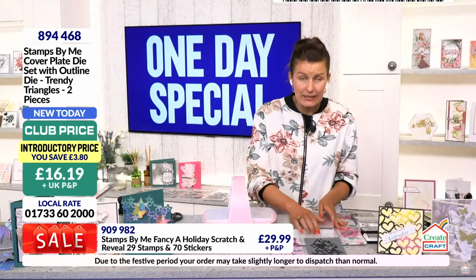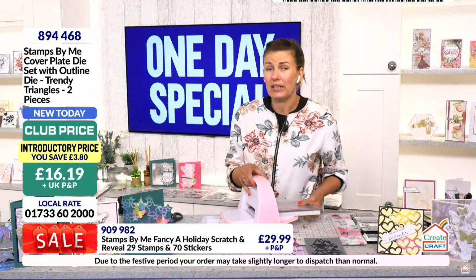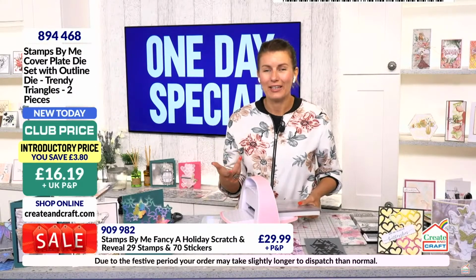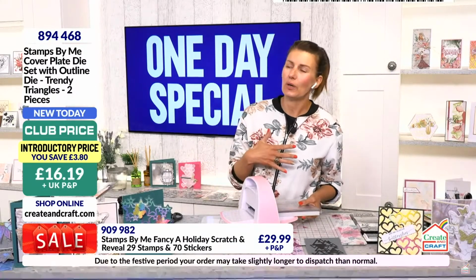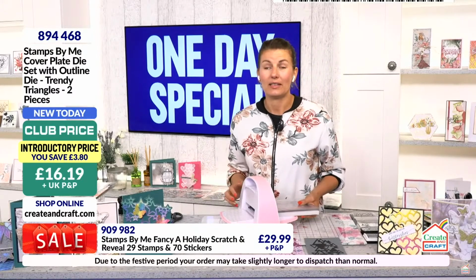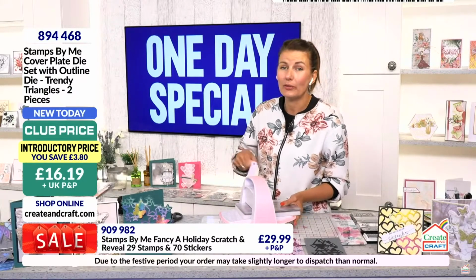So this one's an easy one to paper piece if you do like the paper piecing. And do you know what? The three that I would have chosen, me personally, in the pick and mix are the ones that are left. Because I do have butterflies and I do have circle ones and I do have hearts. So I would pick the ones that I absolutely do not have in my stash. But it just shows everybody loves a butterfly.